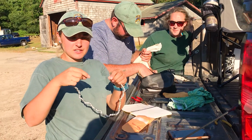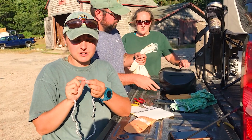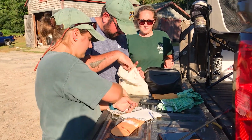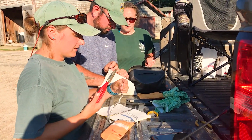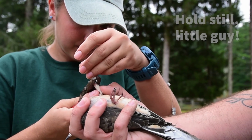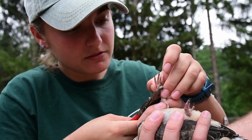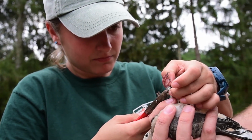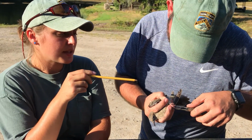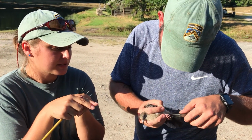These are dove bands, and when a hunter harvests a bird, there's a unique identification number on there for each bird, and it also has the website that you would go on to report the band. We take out the string. And so Alex is just making sure that when you put that band on the bird, that both of those edges are perfectly flush, because we just don't want anything to get stuck in there or for that bird to get injured by the band.